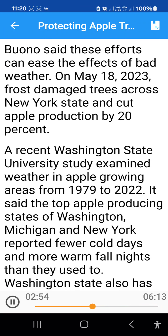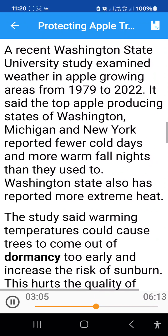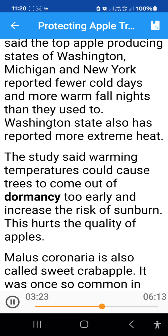On May 18, 2023, frost damaged trees across New York State and cut apple production by 20%. A recent Washington State University study examined weather in apple-growing areas from 1979 to 2022. It said the top apple-producing states of Washington, Michigan, and New York reported fewer cold days and more warm fall nights than they used to.